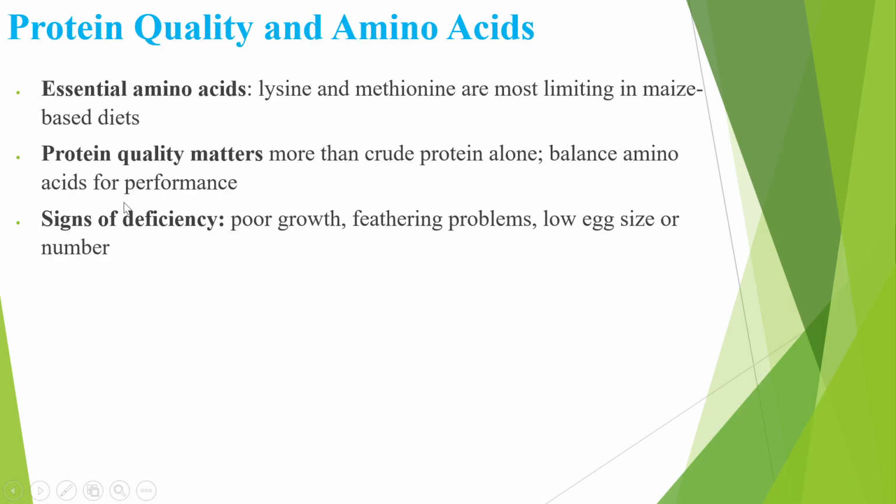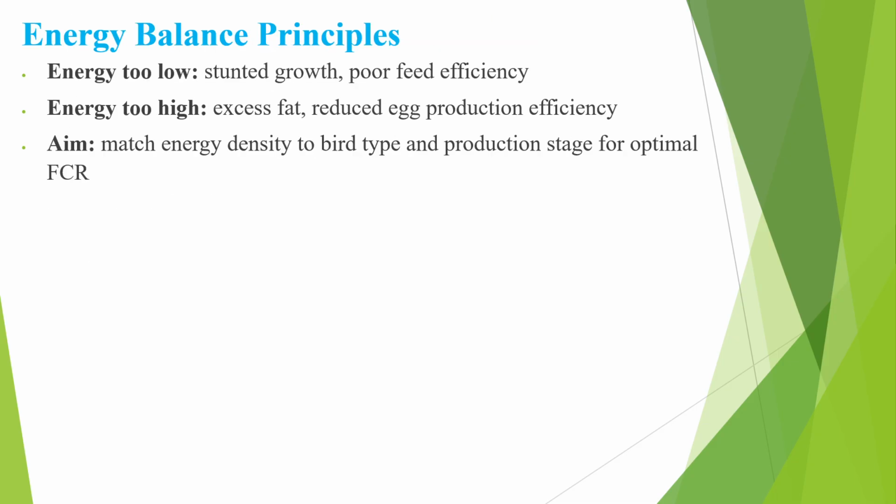So protein, quality, and amino acids. Essential amino acids are lysine and methionine. They are the most limiting in maize-based diet. Protein quality matters more than crude protein alone, because we are checking what amino acids are available for performance. If the amino acids are not available, then what will we see? The signs of deficiency: poor growth, feathering problems, low egg size or number. So when you see poor growth in your broilers, when you see feathering problems, when you see low egg size or number, then something is wrong with proteins.